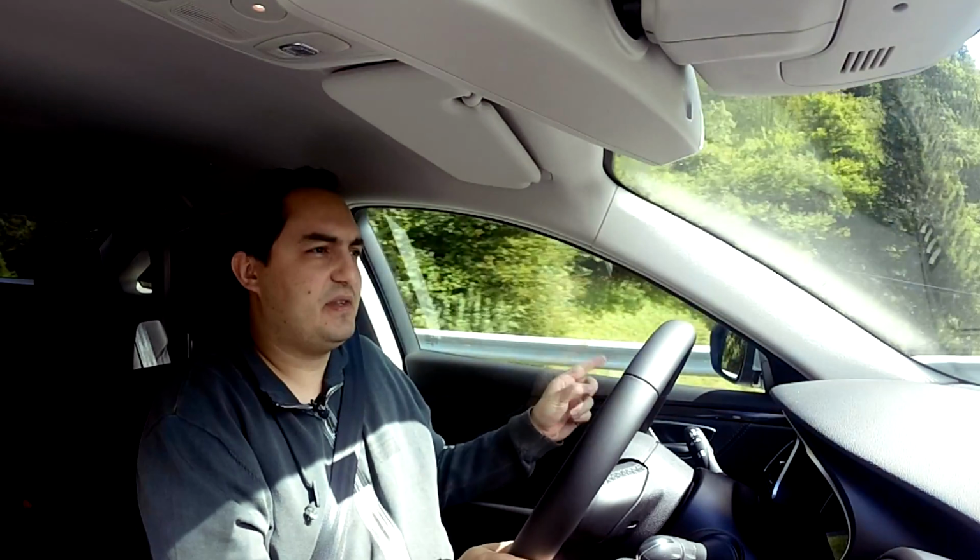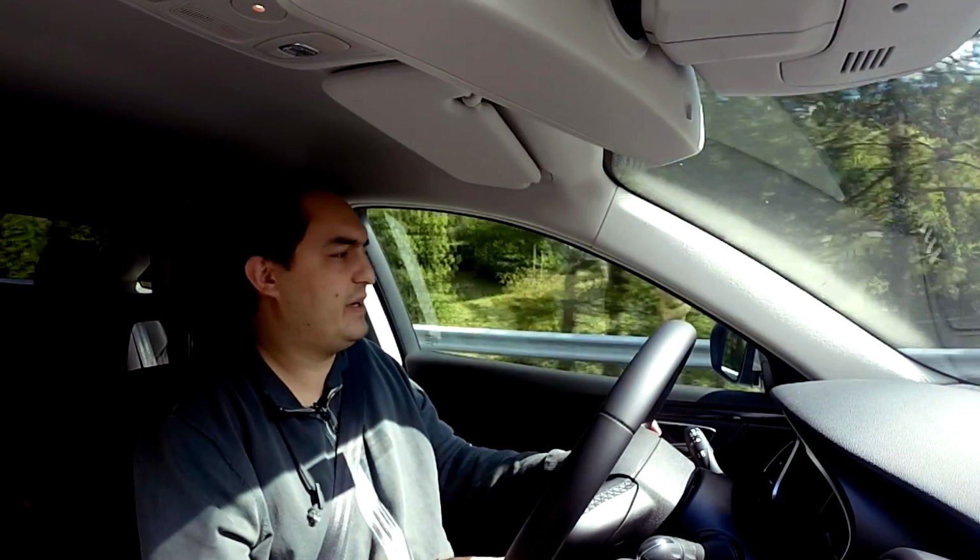Now, one more thing, the rear view mirrors. They do tend to have quite a bit of whistling at higher speeds. The wind noise, I don't know, something's not quite right there.